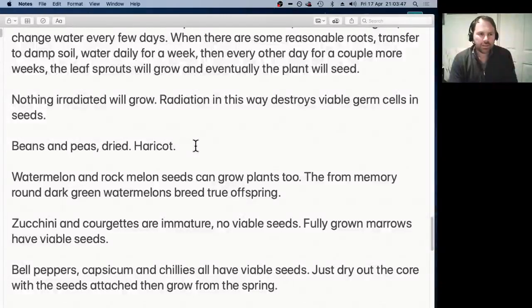So you could even scavenge the seeds out of a minestrone soup mix. Sometimes they'll have viable beans in them. So sometimes that's a way to get seeds. You can actually just buy them as dried beans and dried peas. Many of them, in many cases, are totally viable.